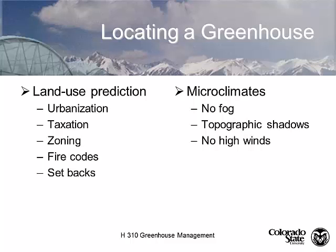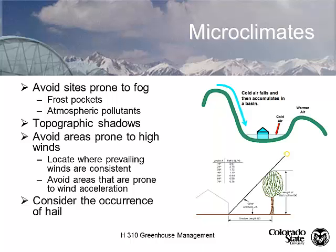The other thing you need to think about are the microclimates. Of course, we want to stay out of fog zones. We want to avoid topographic shadows and high winds, like that's possible in Colorado. So with the microclimates, one of the first things we want to do is avoid sites that are prone to fog. If anybody has driven to Denver on I-25 from Fort Collins south, when it's below zero and you pass through the Thompson River drainage or the St. Vrain River drainage, first thing you notice is you hit a fog bank. That's where the cold air has settled on those rivers and it's foggy.